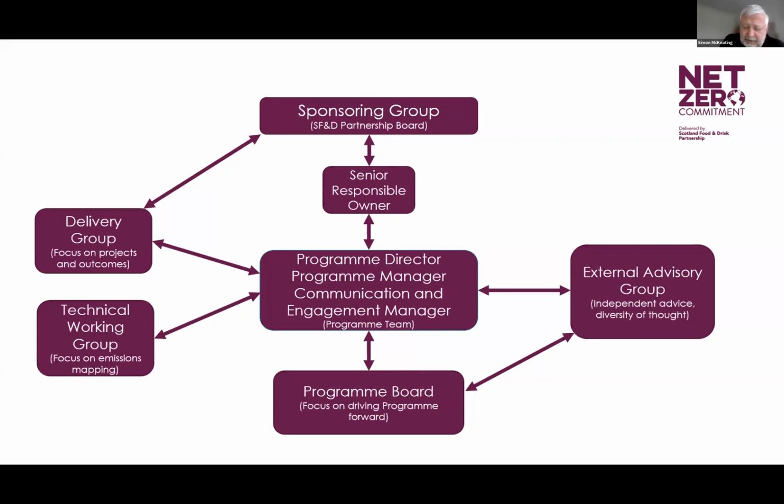And the delivery group, we've already had a couple of spin-off groups from that, where we're looking at electricity grid connection and capacity challenges. And also we have established an enteric fermentation working group, looking at one of the biggest challenges that we have in greenhouse gas emissions in the food supply chain.